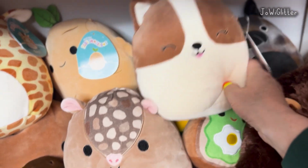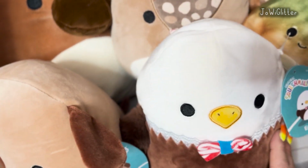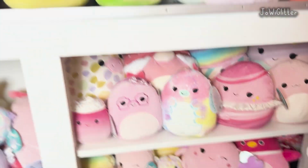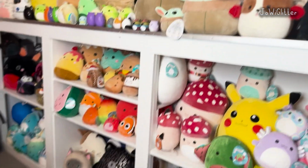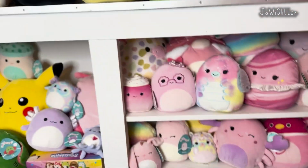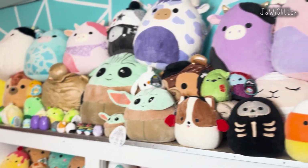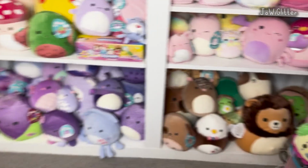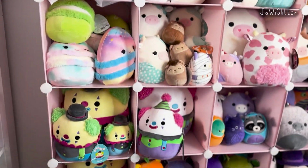There's Regina the corgi, Marissa the dinosaur, and cute Doug the dog. And then Edward the patriotic eagle. I have the armadillo, I can't remember his name. So that's kind of what's going on these shelves. So this is my next project, is organizing all of these. I mean, they're kind of organized by color, like a little bit, but there's gotta be a better way, right? And then I need to do it so that I have actual places for some of these cuties up here. Basically, that is my entire Squishmallow collection.